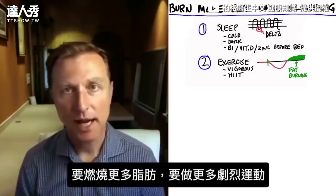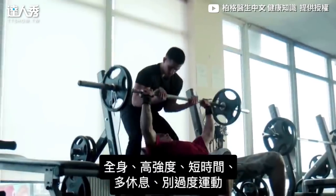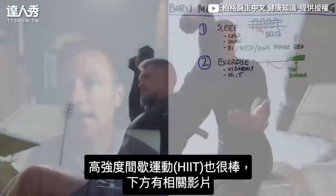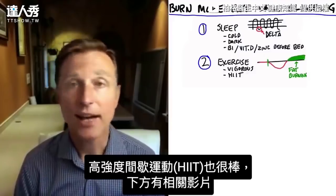And if you want to burn more fat, you want to do more vigorous exercise, full body, intense, short duration, lots of rest, try not to overtrain. High intensity interval training, it's called HIIT, is another great pattern of exercise.